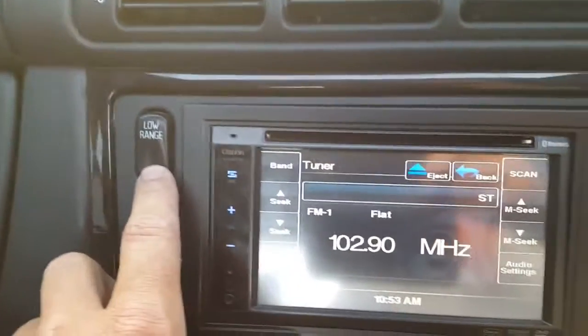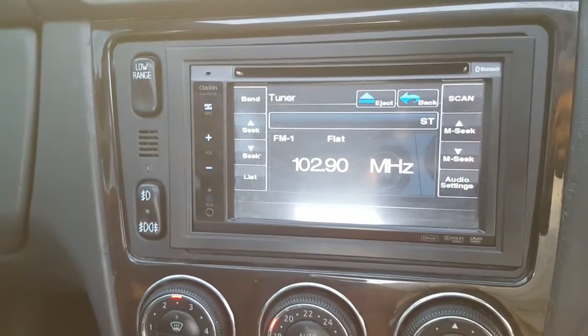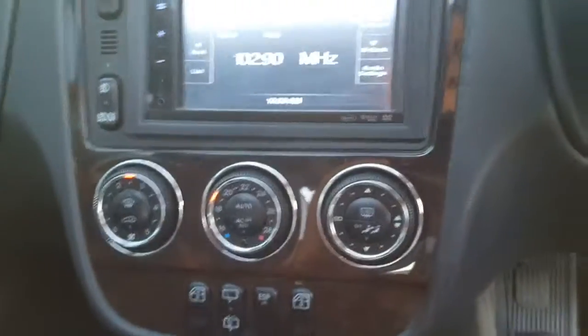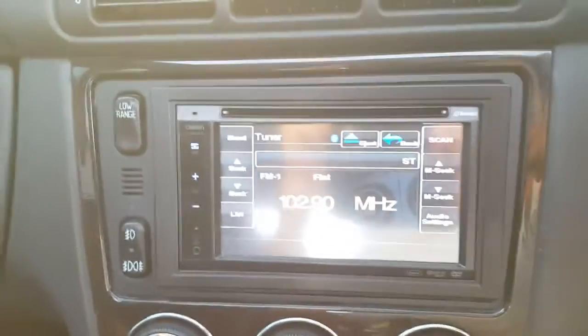Low range four-wheel drive. This is one of the very, very few SUVs, off-roaders, that have a low range in them. Most of them don't. So like the RAV4s and stuff like that, they don't have it.